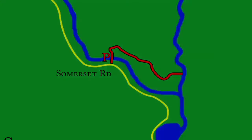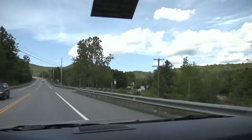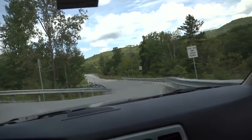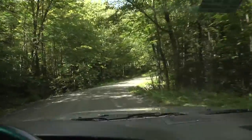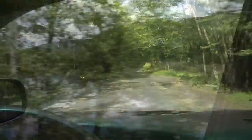The East Branch Rail Trail is a backwoods trail in Searsburg, Vermont. Locating this trail is relatively easy. As you're heading on Route 9 West in Searsburg, take a right onto Somerset Road, also known as National Forest 71. Follow this road as it winds slowly through the woods and past the Searsburg Reservoir.